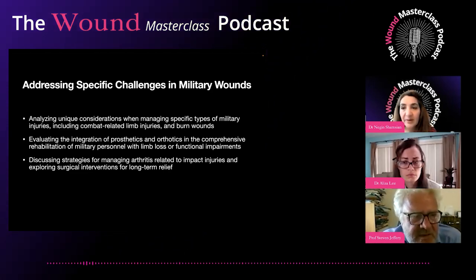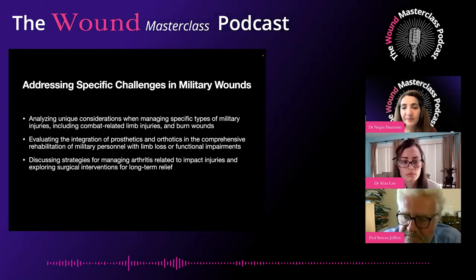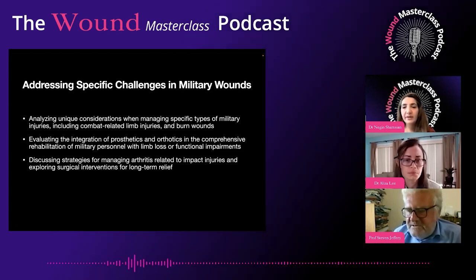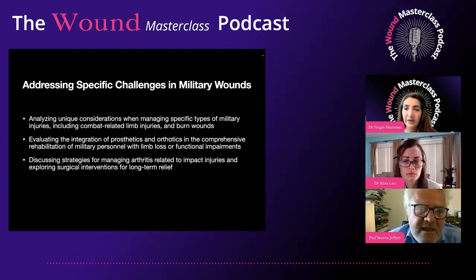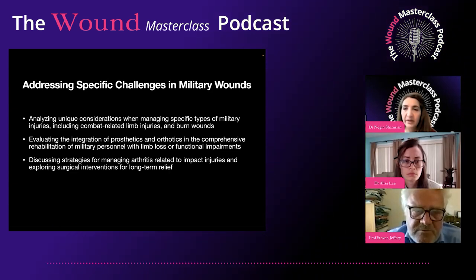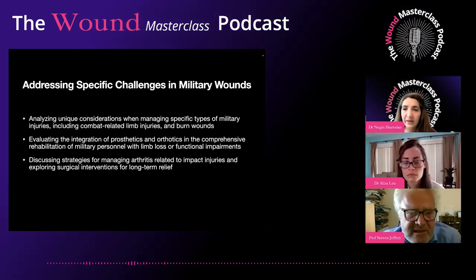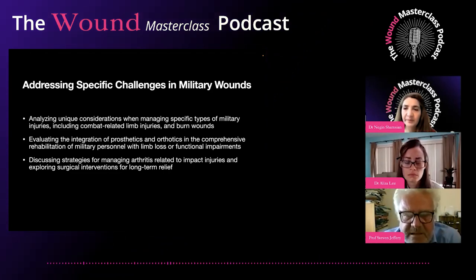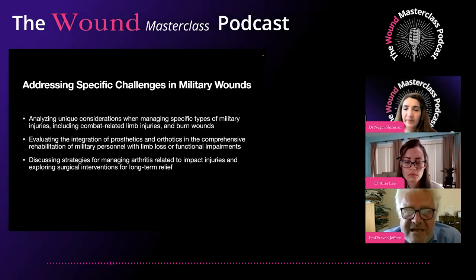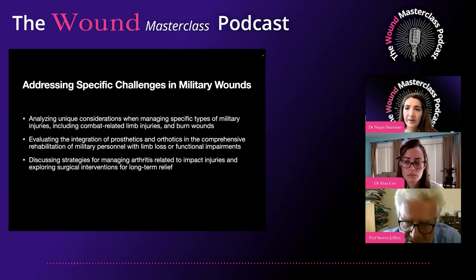When you get hit with a bullet, you get cavitation. So there's a momentary expansion of the cavity, and that stretches the tissues, and it creates a lot of undermined, irregular wounds. So, and we've already talked about the huge microbial load that they're going to get. So they end up with a lot of soft tissue strippings. You end up with wounds that exude a lot of exudate and a lot of odor.